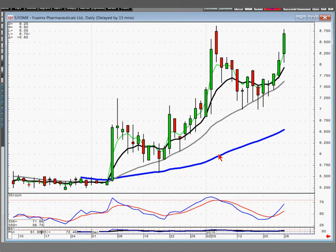Nice J-hook pattern. And this is where it becomes so easy to observe the obvious. The obvious was when they pulled back to the T-line area, in this case the 20. Every time they took it down, they took it back up. Then they started it back up, probably wave 3, the same magnitude as wave 1.